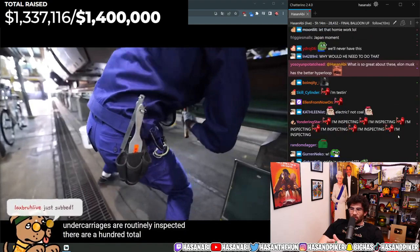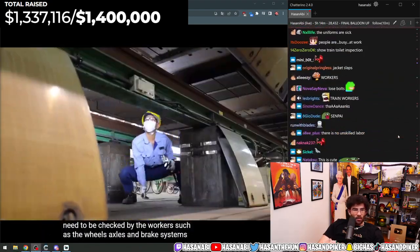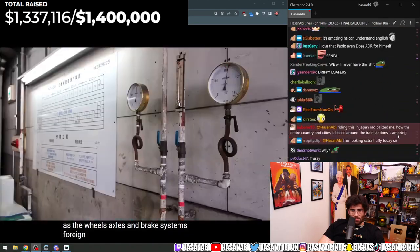Thanks. So this section is where the undercarriages are routinely inspected. There are 100 total items that need to be checked by the workers, such as the wheels, axles, and brake systems.